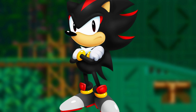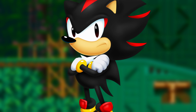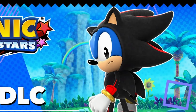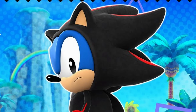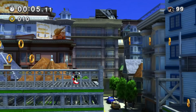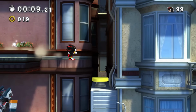Or you could even add in the likes of Classic Shadow, and while I know that's pretty unlikely, they did make a costume for him in Sonic Superstars. Who's to say they just wouldn't add a face to that whole costume? He doesn't even have to really skate, he can just run like Classic Sonic. I still think it would be a really cool touch, and it would just be cool to see an official Classic Shadow even though he never existed.